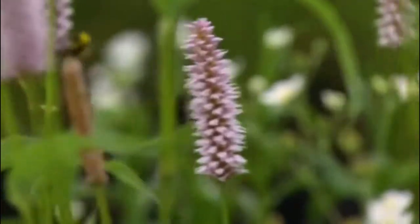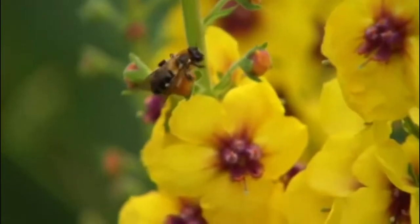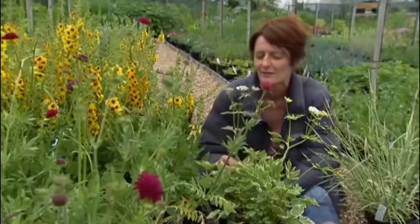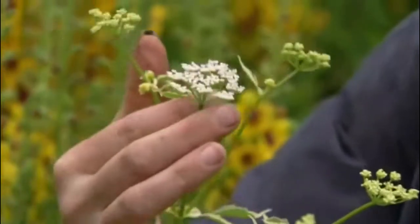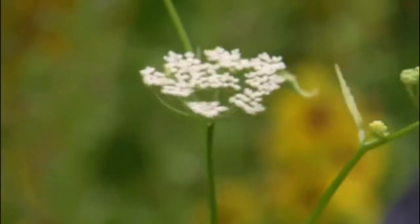This year will be our third time at Gardeners' World Live, and we're going to be taking plants that have particularly beneficial qualities for pollinating insects. Amongst those, we've got a plant which some people might be a bit nervous of planting in the garden, but this is the variegated form of ground elder. A lot of the umbellifer plants are very good for hoverflies as well as bees, and it's a brilliant plant for lighting up a dry, shady spot.